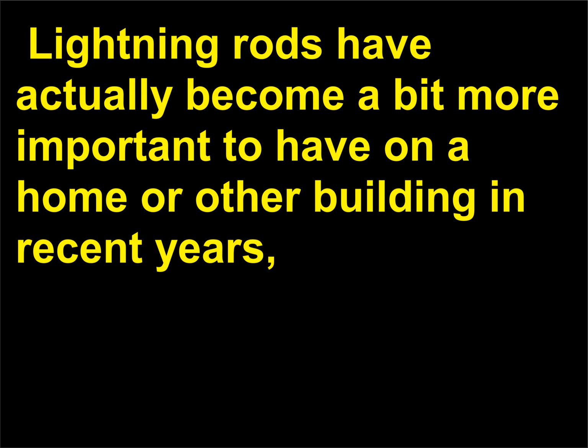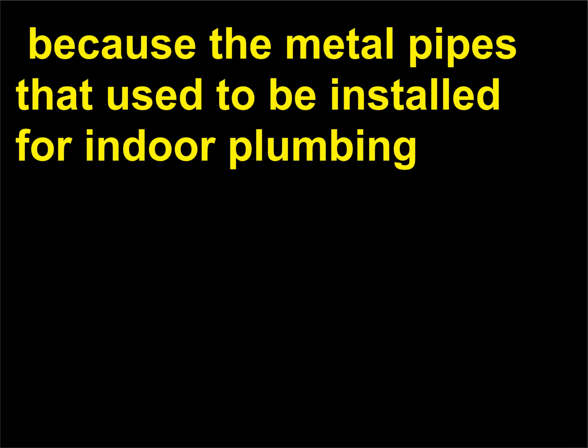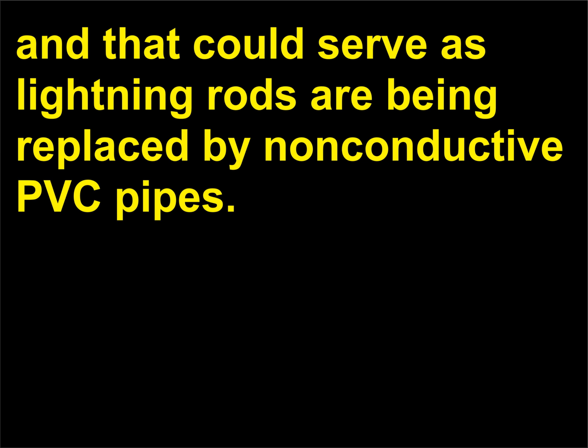Lightning rods have actually become a bit more important to have on a home or other building in recent years, because the metal pipes that used to be installed for indoor plumbing and that could serve as lightning rods are being replaced by non-conductive PVC pipes.